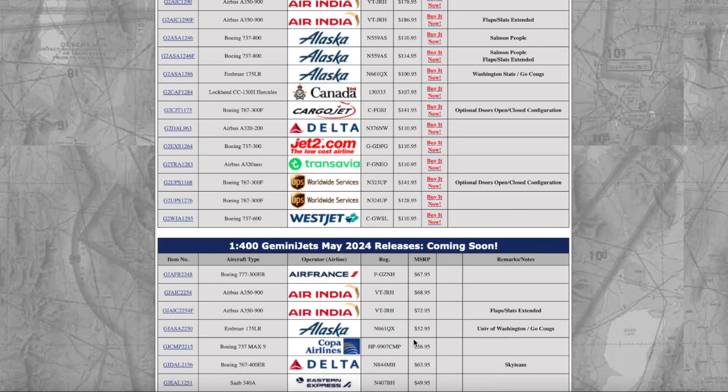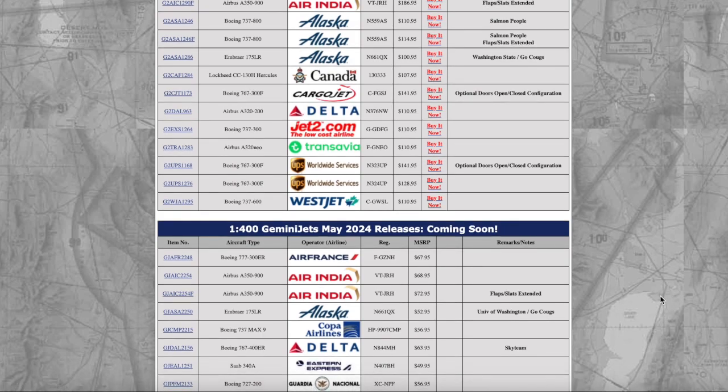The price is $49.95. That's your new price for a regional jet, which is once again a lot of money, nearing $50. Well, $52 for the E175, but this is different since it's a small plane. It's $49.95. All right, so now we move on.